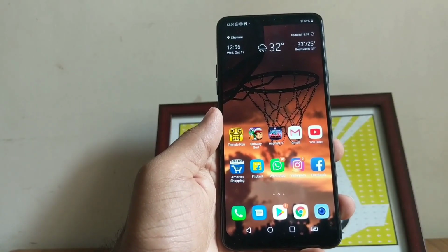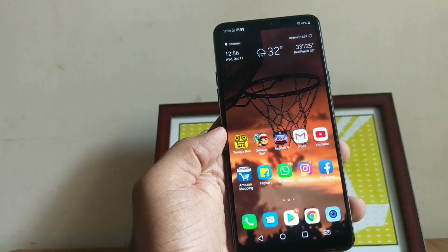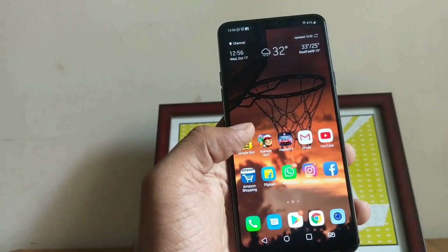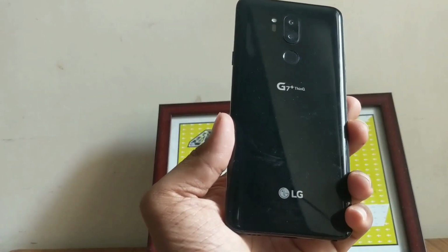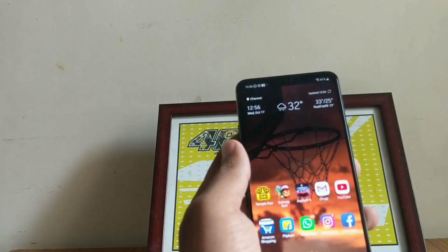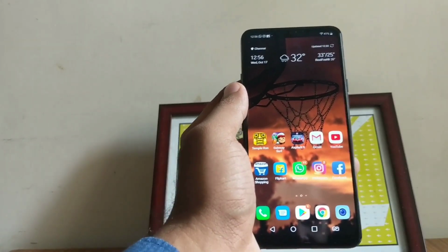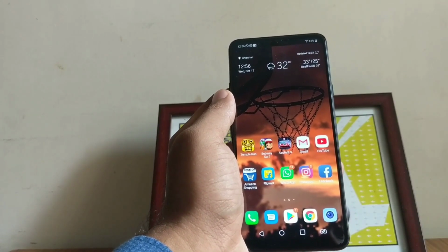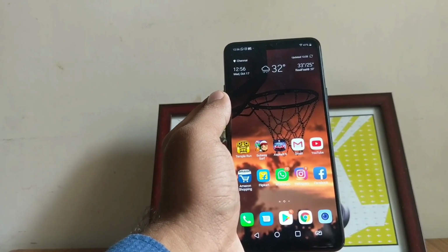Now regarding the display on this phone, you can just have a look at it and see for yourself. This phone comes with a beautiful 6.1 inch IPS LCD screen with Gorilla Glass in the front as well as the back. Even the back of the phone is made of Gorilla Glass 5, by the way. As you can see, it's a 2K screen, a 1440p screen with a humongous pixel density of 564 ppi. So under direct sunlight, as I've already showcased, this phone is easily legible.